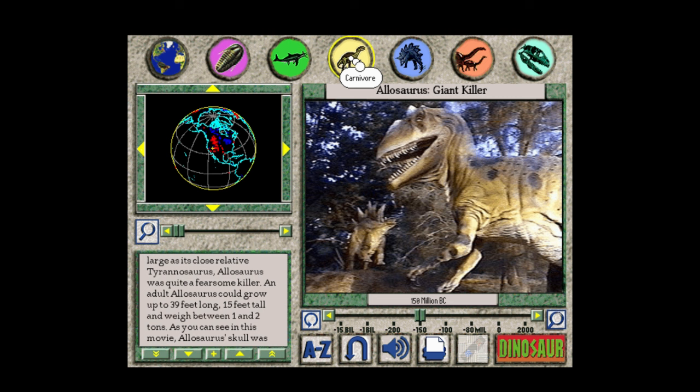An adult Allosaurus could grow up to 39 feet long, 15 feet tall, and weigh between 1 and 2 tons. As you can see in this movie, Allosaurus' skull was quite big in relation to its body, almost 2.5 feet long, and its jaws were lined with about 70 razor-sharp, curved, saw-edged teeth, just like the blade of a steak knife. These teeth pointed backwards, so that huge pieces of meat could be forced down into Allosaurus' hungry mouth.